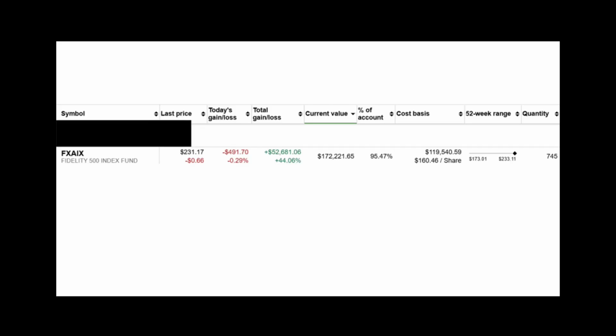Here's a look at my retirement portfolio that has the largest amount of FXAIX in it. I'm currently up 44.06% when it comes to these 745 shares. And we'll be getting our dividends soon to build that up a little bit more.